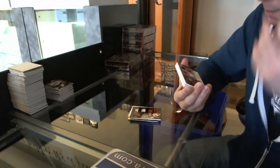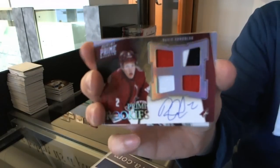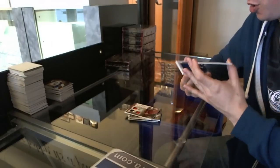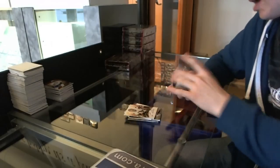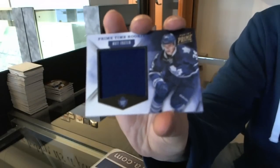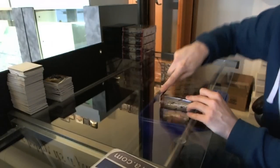We've got a rookie jersey prime and autograph, number 33 of 50 for the Phoenix Coyotes, David Rundblad. We got a prime signatures gold, number 24 of 50 for the Ottawa Senators, Craig Anderson. We got a primetime rookie jersey, number 99 for the Toronto Maple Leafs, Matt Frattin. And a base card to 249 for the St. Louis Blues, Alex Pietrangelo. All right, box four.